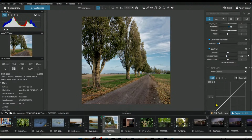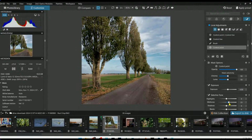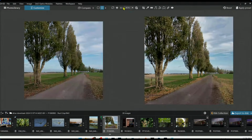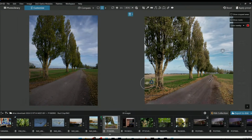All right, perfect. This fence just needs a little bit of pop. All right. Okay, so that's my final edit.